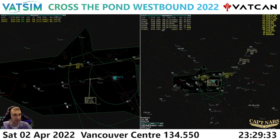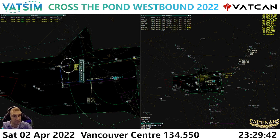Air France 743 Heavy, turn left heading 170 and descend 3,000. All right, left 170, and down to 3,000 for Air France 743, thanks.